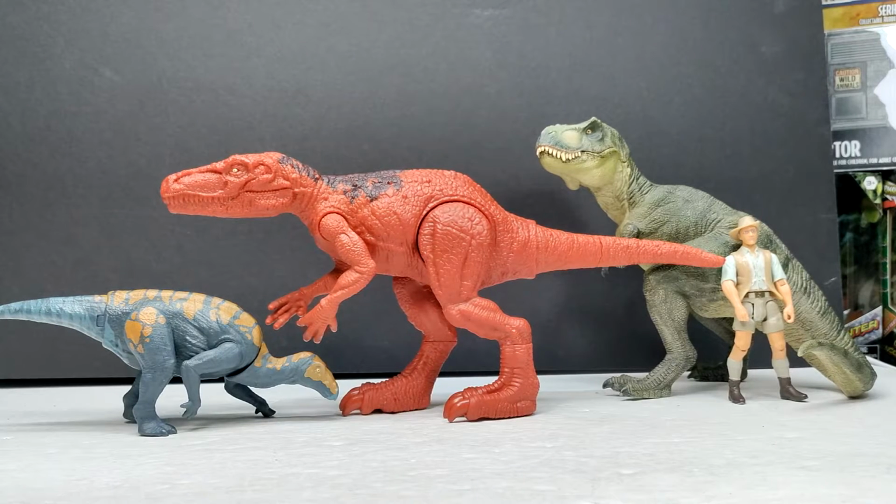There is Mr. Papo T-Rex, the Attack Pack Colovosaurus, and Robert Muldoon from the Mattel Jurassic World toy line next to our basic Herrerasaurus. And you can see, again, easily the largest Herrerasaurus that we have had so far in the Mattel line. Definitely no other Herrerasaurus competes with this one when it comes to size.